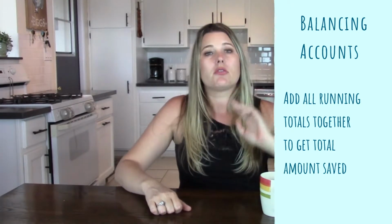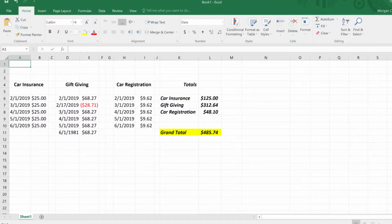If you are familiar with Microsoft Excel, that is my favorite way to track it. You just create a spreadsheet for each account, and you'll have columns that are labeled for each category. You put the date, you put the amount that you've deposited, and you can have Excel create a formula for a running total. There are other programs similar to Excel. All of those you can use also. Whatever you have that works well for you.